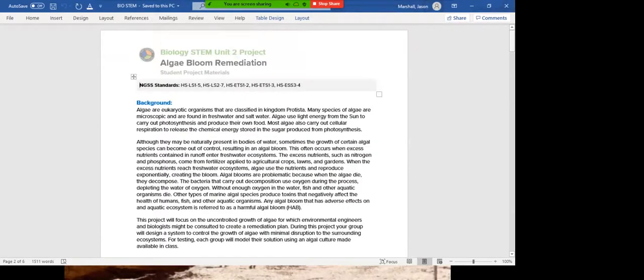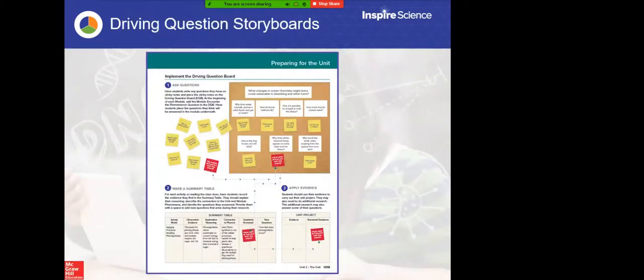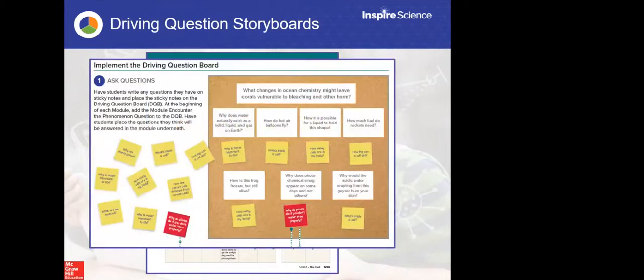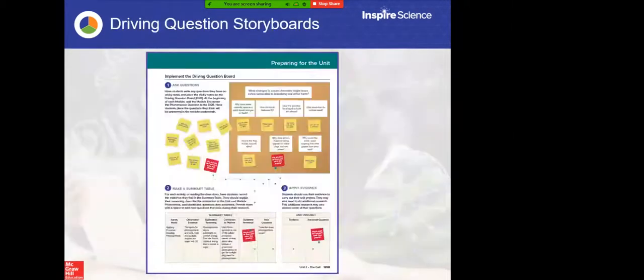So STEM module projects not only are a part of 6-8 Inspire Science, they're a big part of high school Inspire Science as well. Every unit has one. Many teachers in classrooms these days are using a driving question storyboard, especially NGSS classrooms. Post the driving question board up and have students generate their questions and post them with sticky notes. So we have these in Inspire Science. They're integrated in each and every module. And students can post what they're thinking.